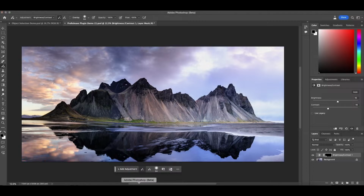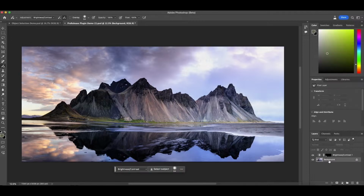So now I'm going to turn my overlay off. I'm happy with that. At this point, you can add another adjustment if that's something you wanted to do. And you can do that two ways. The first is I can add my adjustment from this button in the contextual taskbar. Doing this, I can choose brightness contrast again so that I have a second brightness contrast layer with different brightness contrast values. Or I can choose one of the other 5 options: exposure, vibrance, hue, saturation, black and white, or photo filter.